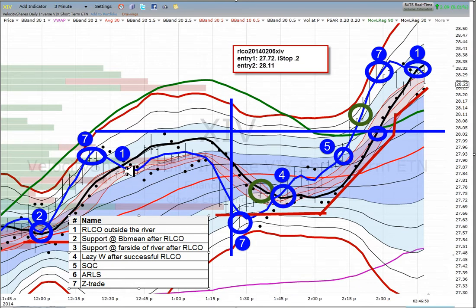I noticed that there had been a recent pullback here from position number 1. That's an RLCO from outside the river. Pulled back to the Bollinger Band mean, fell through the river all the way down to the edge of the river and beyond, which made it something like an ARLS, or more likely a Z trade, because this wasn't such an anomaly of a move. This was just sort of an orderly sell-off, but the fact that it went beyond the -2 Z-score, beyond the second Bollinger Band, alerted me to an opportunity, and now I'm looking for finding support here in the floodplain.